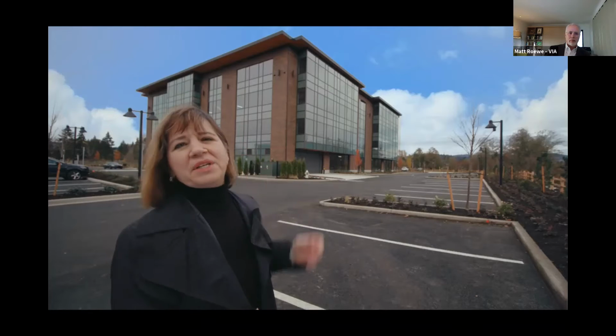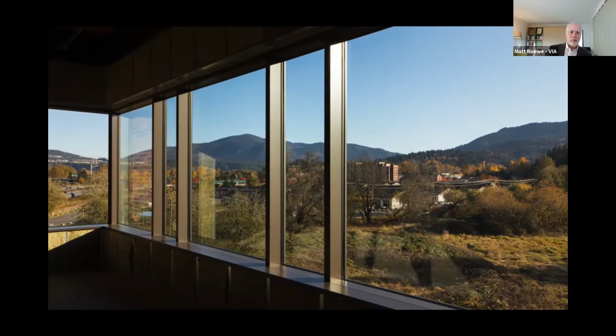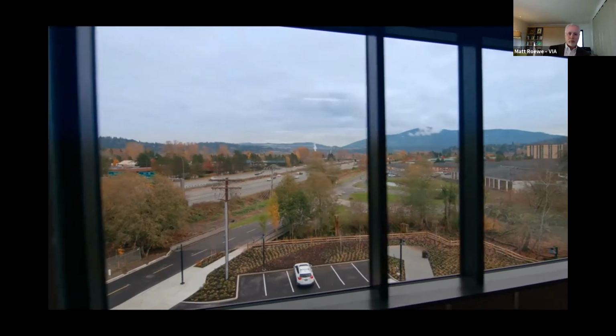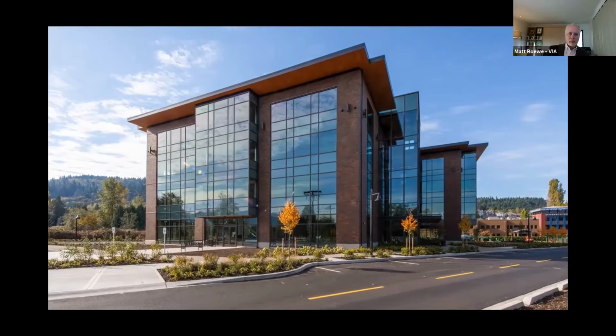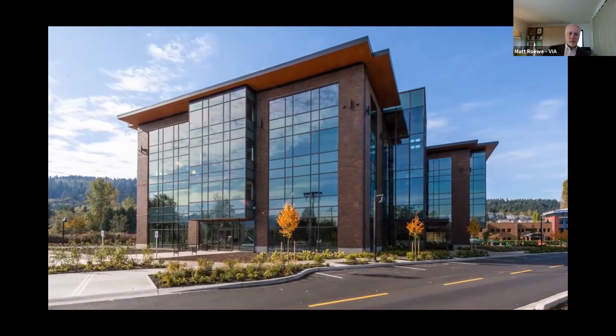You'll notice on the building that we have a lot of glass, and that is designed specifically to allow the people to view through the building and see the mountains beyond. And it needed to really reflect Pacific Northwest architecture and be of a high quality so that we could really set the bar for future developments in Issaquah.